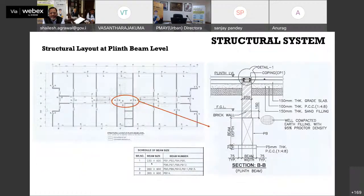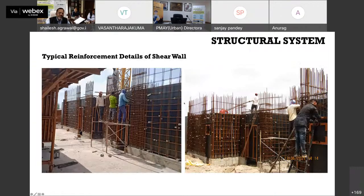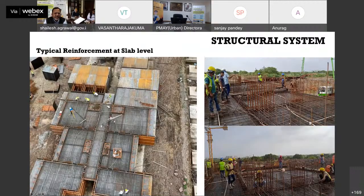Okay, so these are typical details. I don't want to go into too much detail, but whenever you are doing RCC construction, it is very important to look at the structural drawings and those detailing. This is called detailing. That means how many stirrups. Any reinforcement contains vertical reinforcement and horizontal reinforcement, and these horizontal and vertical reinforcements are to be tied together to get integral action.